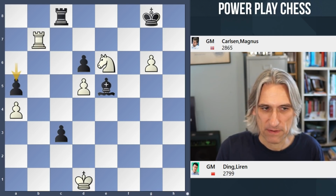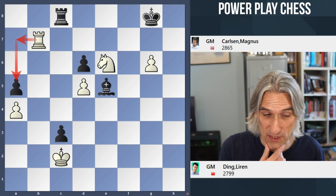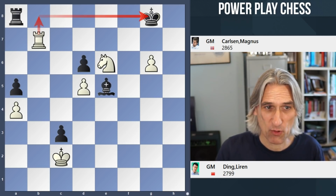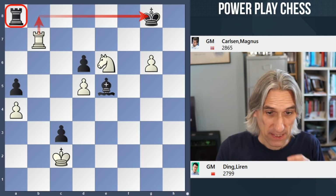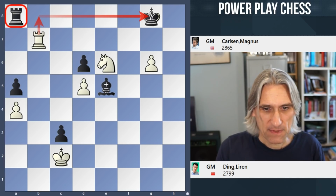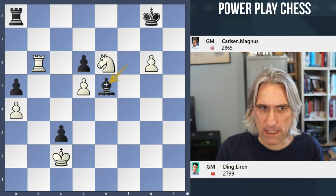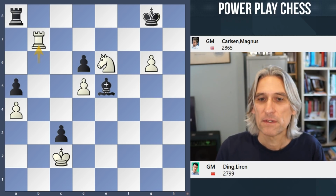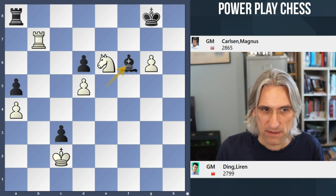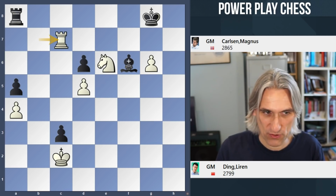Carlsen played a5 and king c2. And now white threatens to just take that pawn. Carlsen's problem is that rook cannot leave the 8th rank because it'll just be checkmate. So he's passive. Now, Ding did some shuffling. He didn't have so much time, but every time he makes a move, then he gets 10 seconds added. So he was gaining a little bit of time, but also just working out what to do. So he's put his rook behind the c-pawn.